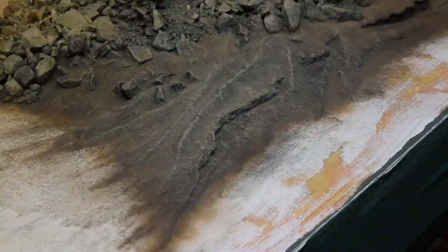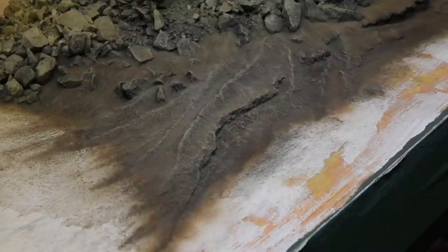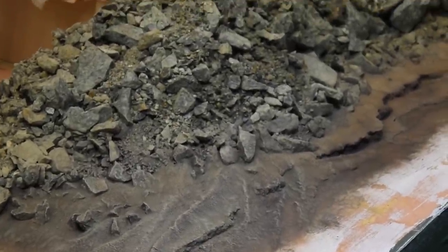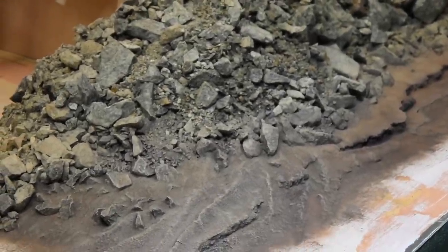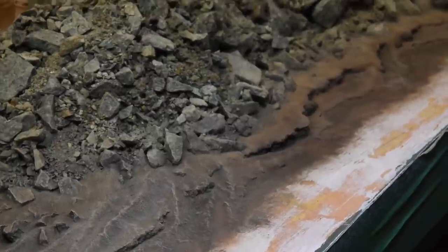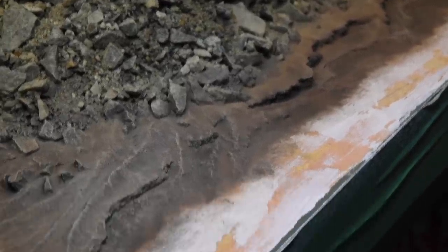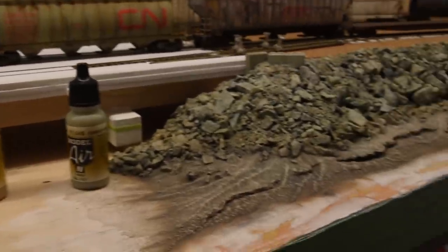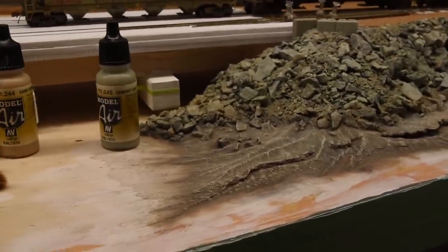See, I could have left it natural, but you see what that does, right? Isn't that nice? See the difference, sir? Okay, so there you have the beach.